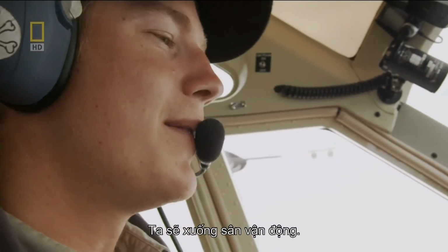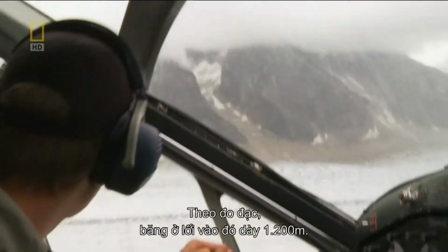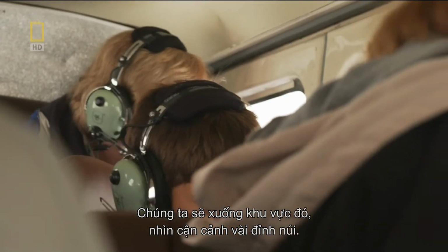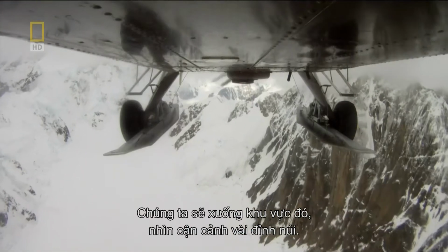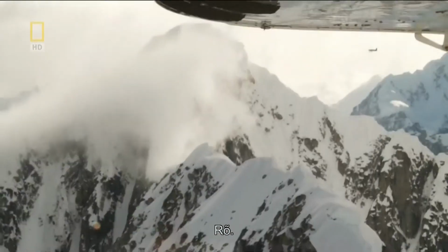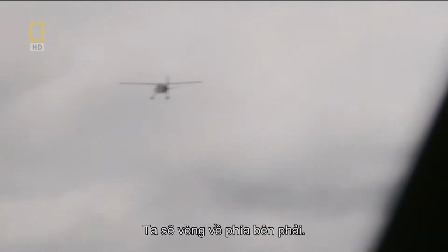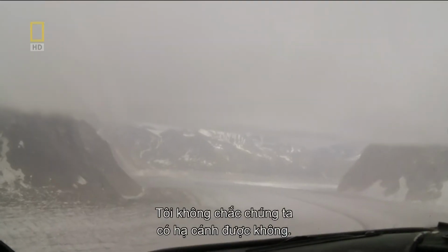Alright guys, so we're dropping into the amphitheater now. The ice right down there at the gateway has been measured over 4,000 feet thick. We'll be descending right down into that area and taking a look at some of those peaks up close. Just kind of do a big loop here around base camp. Roger that, Quadro. Alright, we're going to whip it around to the right here. Okay, well, we're approaching the landing zone now, but the clouds look pretty low, so I'm not sure if we're going to make it in or not.